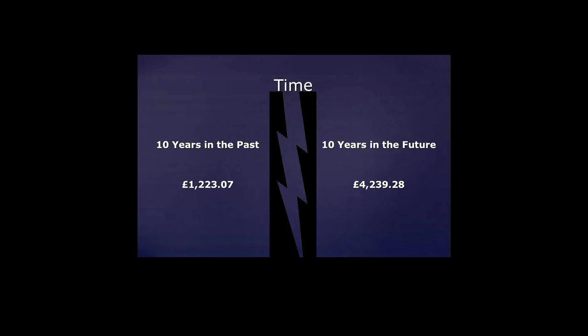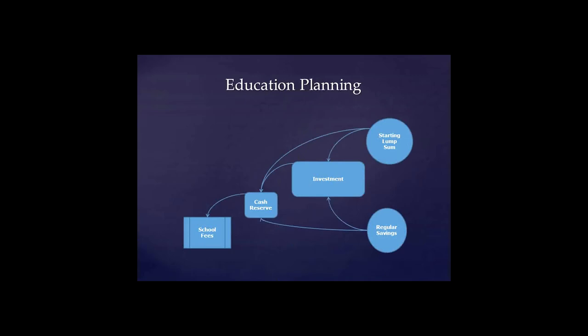The kind of problems I tackle for dentists in the real world are somewhat more complicated. That would be something like education planning. Whether you're looking at paying your prep school fees or university fees, whether you've got one child or half a dozen, the kind of fees involved in this can be hard to find down the back of the sofa each term. So a bit of forward planning makes things a lot easier rather than trying to fly by the seat of your pants and pay the bills as they come in.